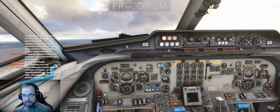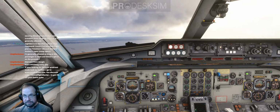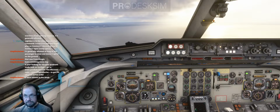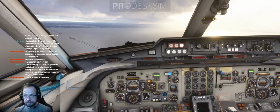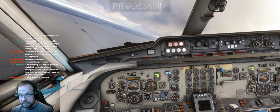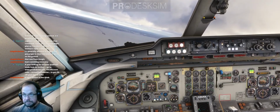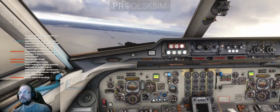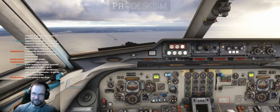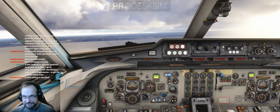That was almost a seconds from disaster, guys. All right, fixed. With the glide slope. I was almost in the drink. That was bad. That was bad. Boy, if you talk about not paying attention, trying to get the flight recorder up.